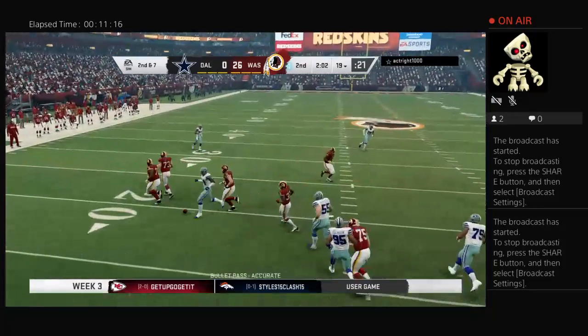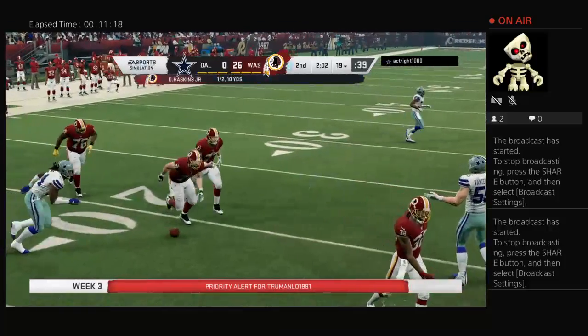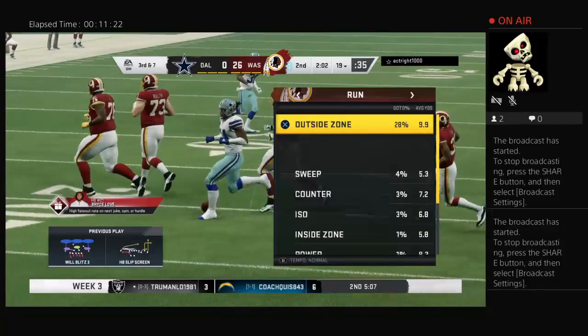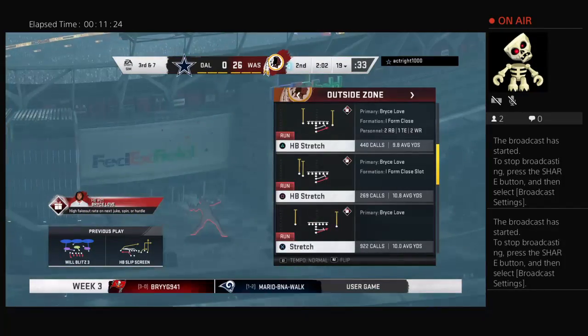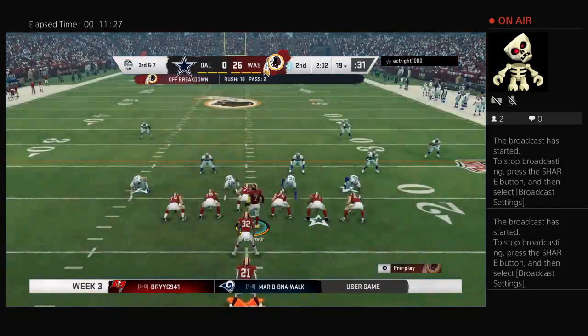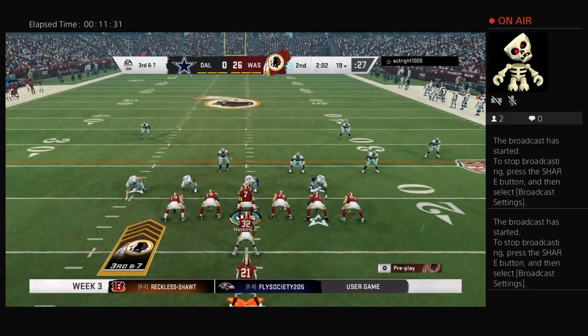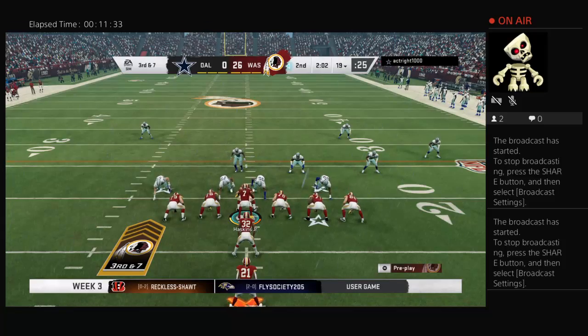On 2nd and 7, Haskins. Not sure what happened out there, but it looked like the timing was a little off on that throw. Well, you know I'm a defender, so what am I going to say? Great defense. Darn right. They did something to disrupt that timing. They head to the line facing a 3rd and 7 following the incompletion on 2nd down.